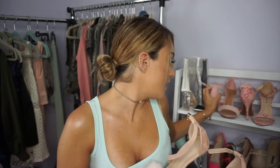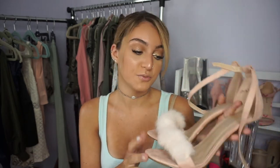Wholesale Fashion Shoes too. These are just plain with the fluff, but I love how they have the clear heel. I think it just gives such a cool trendy vibe to it, and I just love them. They're all super, super comfortable.